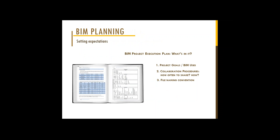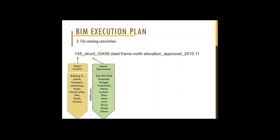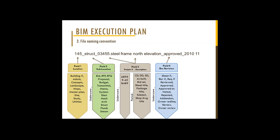Now here at Western, we don't really have a document management system, but we do have a file naming convention that we want everyone to adhere to, which makes it easier for us to retrieve and file documents. Here it gives you an idea of what that looks like. Field one, we always try to isolate as our building number. Field two is usually the discipline, if it's structural, electrical, mechanical, and so forth. Field three is usually our project number and a description. Field four is any kind of document revision of that particular document. And field five is usually the date.